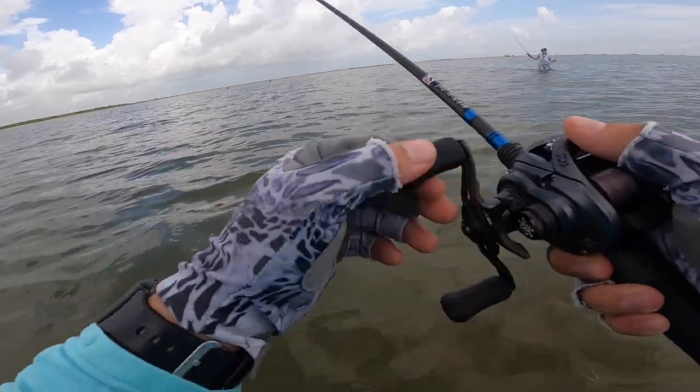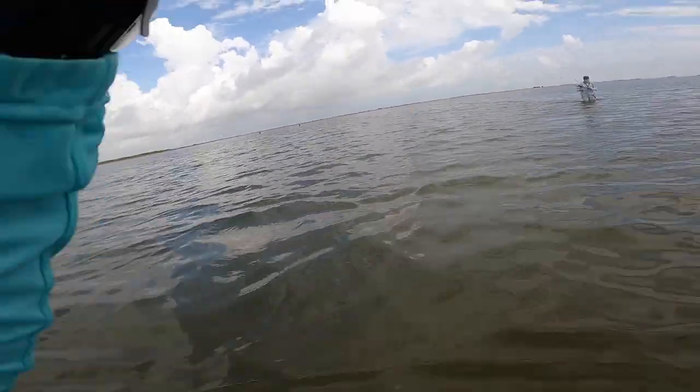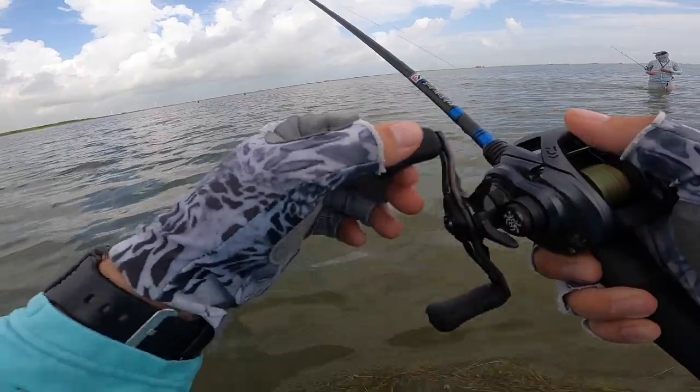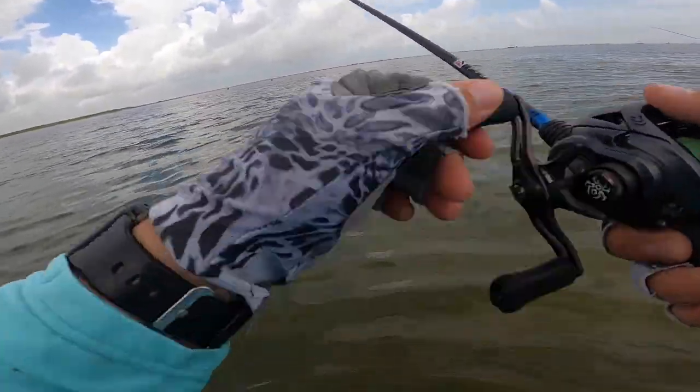Just got a bump right there. They're sitting right on the edges of those grass beds. Okay. A little hard to see them with the sun not coming out. I just got a little bump right there when I was talking to you, so they're in here.